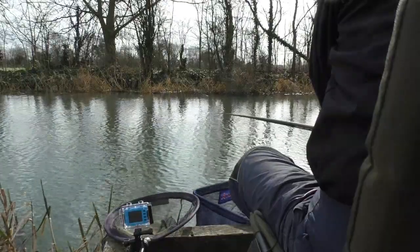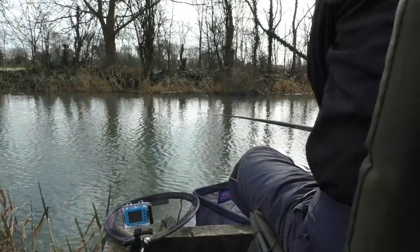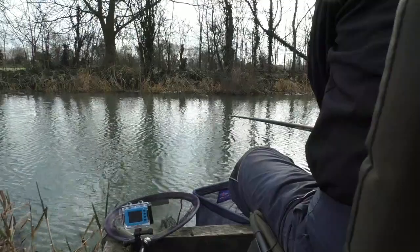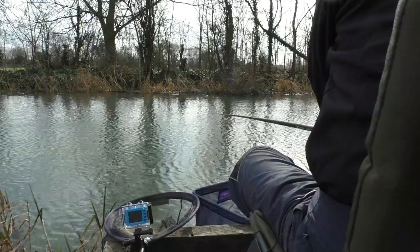I've had 3 or 4 little perch out now, just on maggots, just on the bottom. I've got a funny feeling they're going to come up in the water a little bit later on, and hopefully there'll be some roach as well.